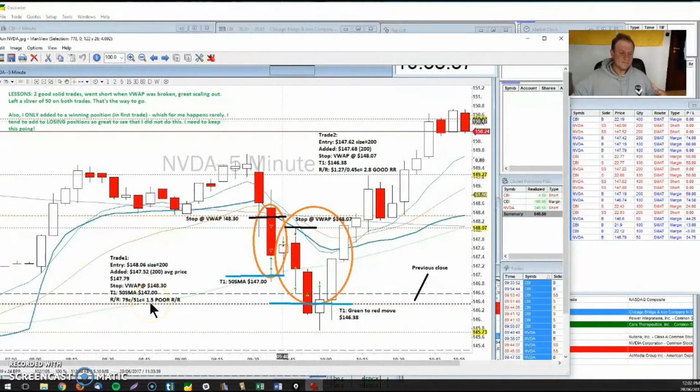Now, why did this happen? It happened because I averaged, is it down or averaged up? I averaged up in this case. No, sorry, I averaged down. So my price was lower than what it should be because of the additional 200 shares. If I hadn't taken these additional 200 shares, my price would have been $148.06, which would have made another 21 cents plus 6, 27 cents. So this would have been over $1, which means it would have been 2 to 1.